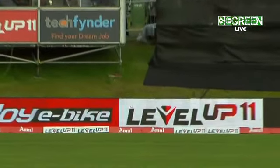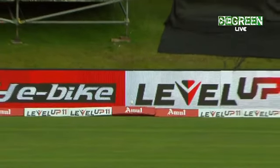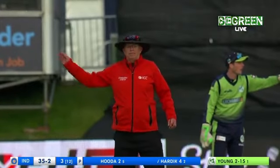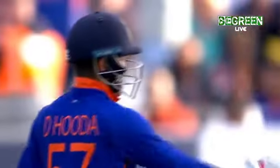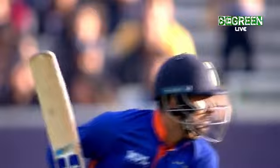Just having a boundary check here. I think you'll find that's one bounce, 4. Four it is. Three gone. It's 35 for 2. It's hit the turf before those boundary cushions. It's more a thick edge than anything else. Frustrating for the bowler, but it's 4. Edged in, no third man. Second 4 of the over. 9 coming off this already.